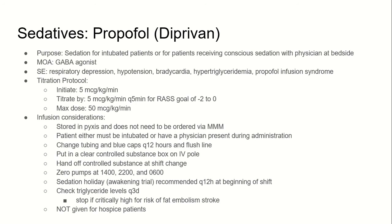Zero your pumps. Be nice to your night shift, because then they have to calculate what you should have already done. If you come in and the pumps aren't zeroed at shift change, zero the pumps. It's less hours that you have to calculate. Sedation holiday, also known as awakening trial, is recommended every 12 hours at the beginning of shift.